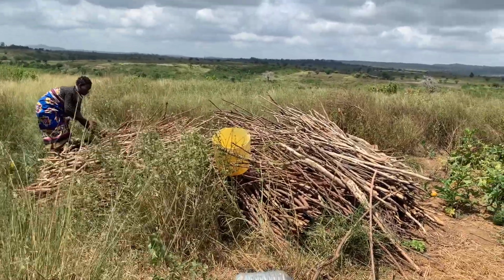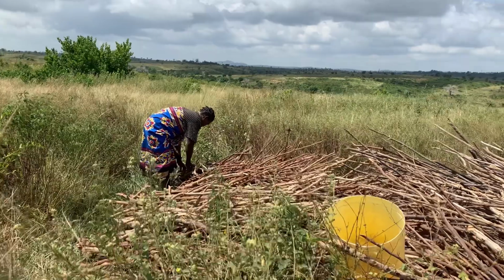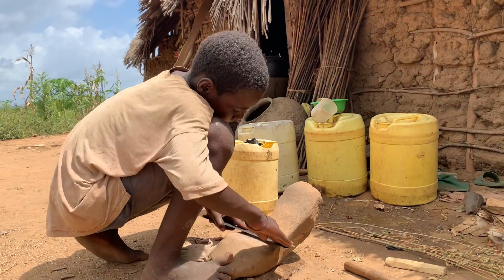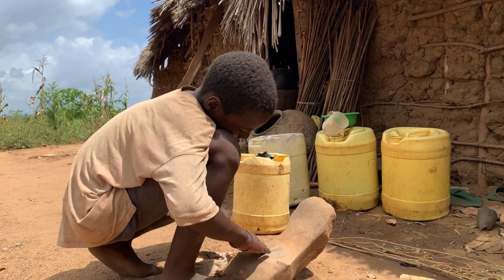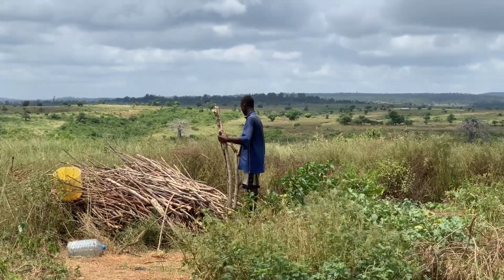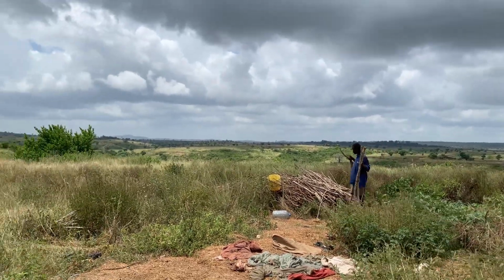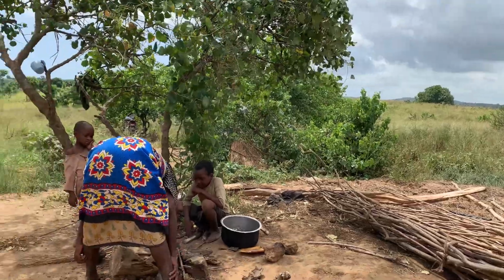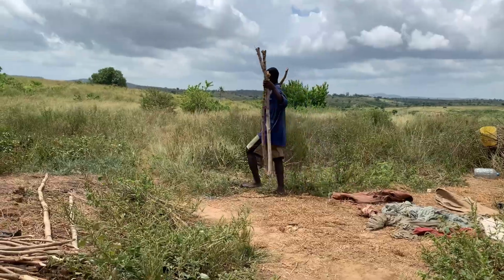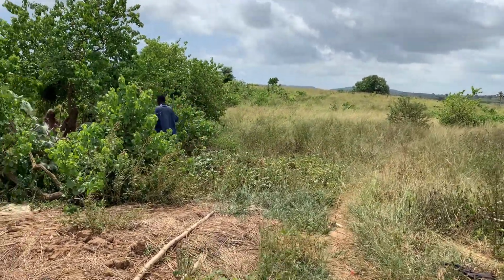This is where she stores her firewood. So she's trying to get some so that we start our cooking. So we are preparing our knife to slaughter the duck. We are adding some for our outdoor dining. The ones that we got are not enough.